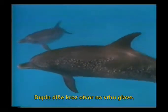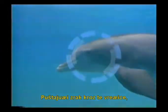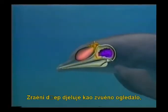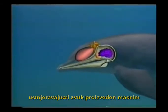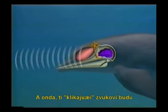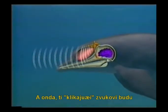A dolphin breathes through its blowhole, located at the top of its head. Just below the blowhole, there are little sacs filled with air. By making air pass through these sacs, they emit high-pitched sounds. The air sacs act as an acoustical mirror, focusing sound produced by small knobs of fatty tissue just beneath the blowhole. And later, these clicking echolocation sounds are sent out at brief intervals into the surrounding area.